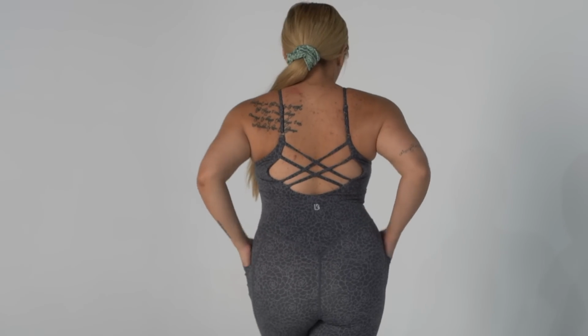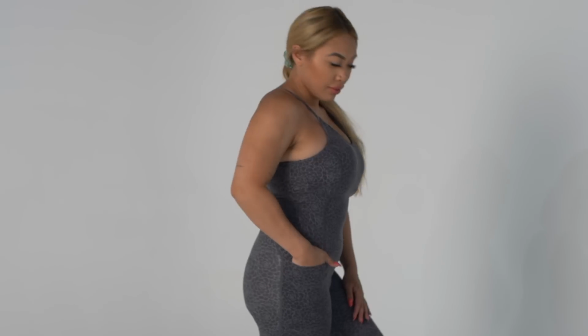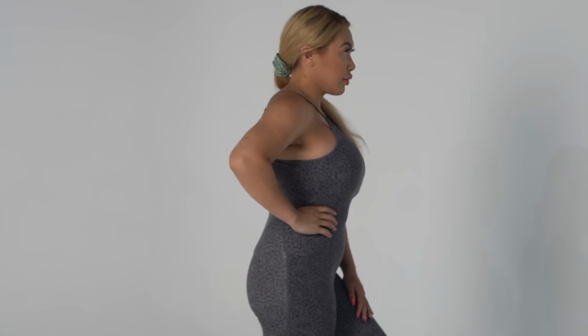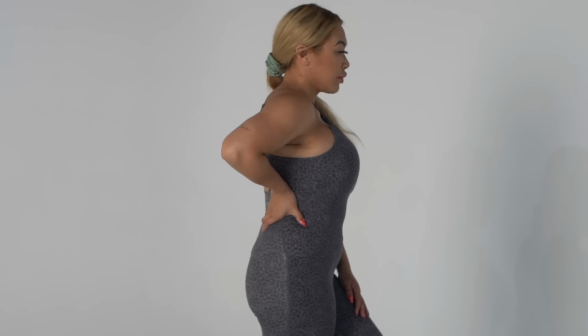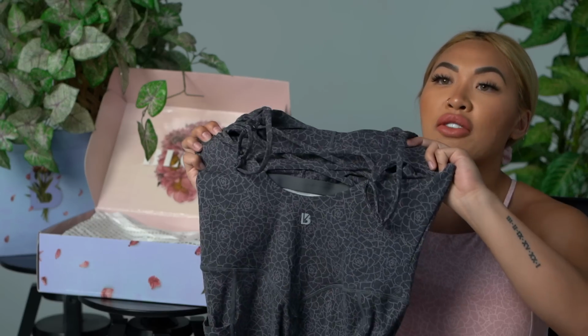I think another thing that's really great about this is the back coverage. I feel that the way that it was designed, you know, these little sections here do cover the back fat quite nicely. If you guys are new around here, I am someone who carries a lot of my body fat in my upper body, specifically in my midsection and in my back. So these definitely made me feel a little bit more confident with my back. What's also nice is that there are some adjustable straps as well.